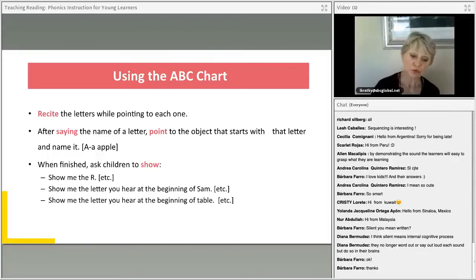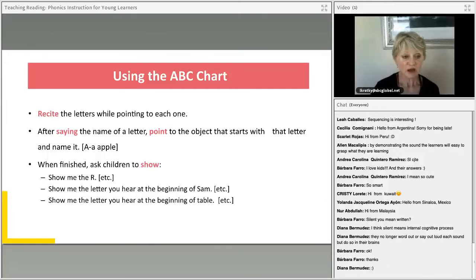We review where the letters are in the alphabet. Show me the R. Show me the A. They become familiar with the ABC chart, slowly learning to realize that there's certain letters that come at the beginning, certain letters come at the end, certain letters are sort of in the middle, and a facility looking for them. Show me the A, show me the T, show me the Z.